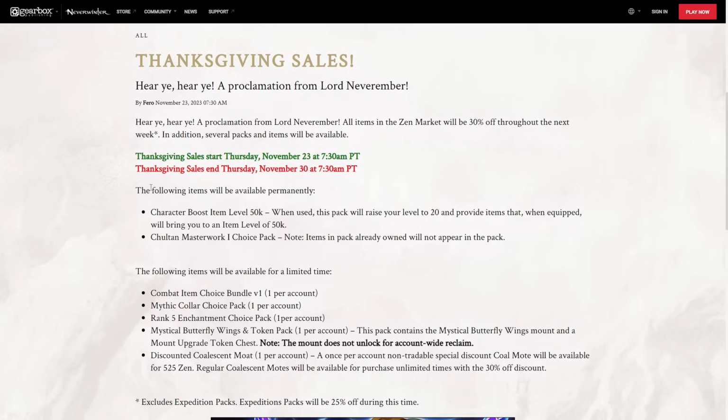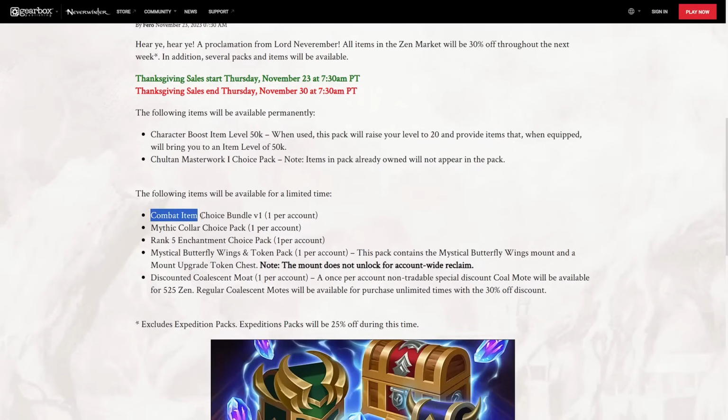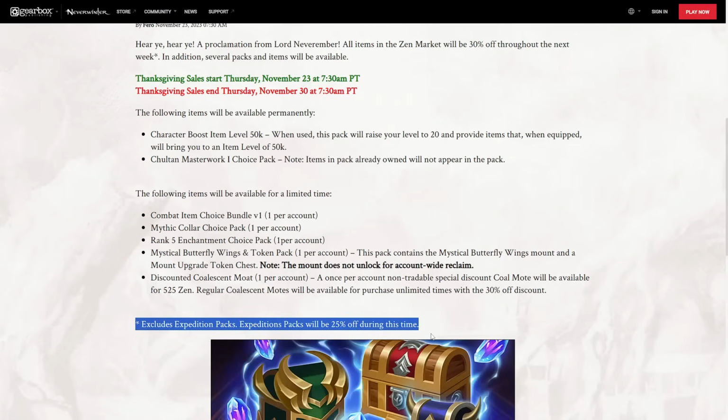However, new items that will be in the store permanently will be the character boost, getting you to 50,000 item level, and the Chultan Masterwork 1 choice pack. For a limited time, there will be these items: Combat item choice bundle, which we'll check out, Mythic color choice pack, rank 5 enchantment choice pack, mystical butterfly wings mount and a tokens pack with that, and then a discounted coal moat, 1 per account. The 30% off sale for this week will exclude the expedition packs, which will only be 25% off.